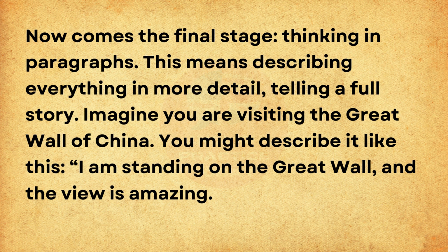Now comes the final stage, thinking in paragraphs. This means describing everything in more detail, telling a full story. Imagine you are visiting the Great Wall of China. You might describe it like this: "I am standing on the Great Wall, and the view is amazing.